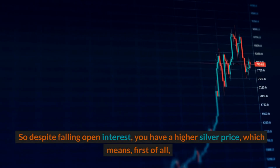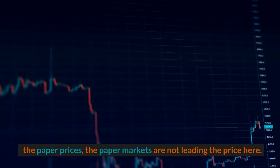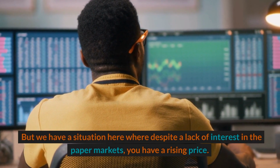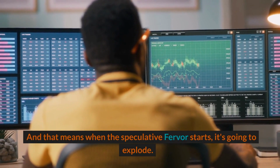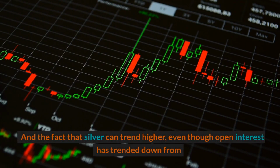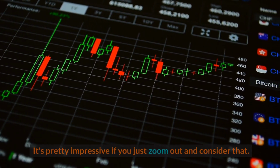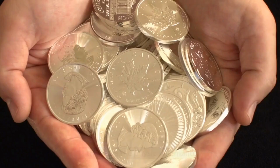So despite falling open interest, you have a higher silver price, which means, first of all, the paper markets are not leading the price here. They're either following it or maybe contributing a little bit, but despite lack of interest in the paper markets, you have a rising price. And that means when the speculative fervor starts, it's going to really explode. The fact that silver can trend higher, even though open interest has trended down from about 200,000 contracts to about 124,000 over the past 3 years, is pretty impressive if you zoom out and consider that. And so what is driving the price higher? I think it's the physical demand.